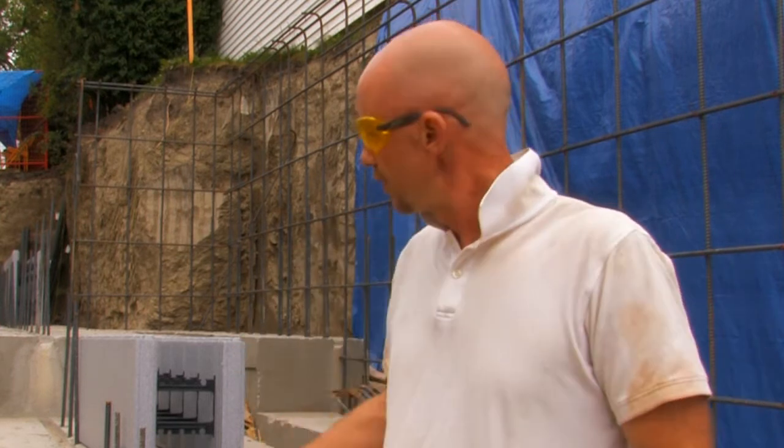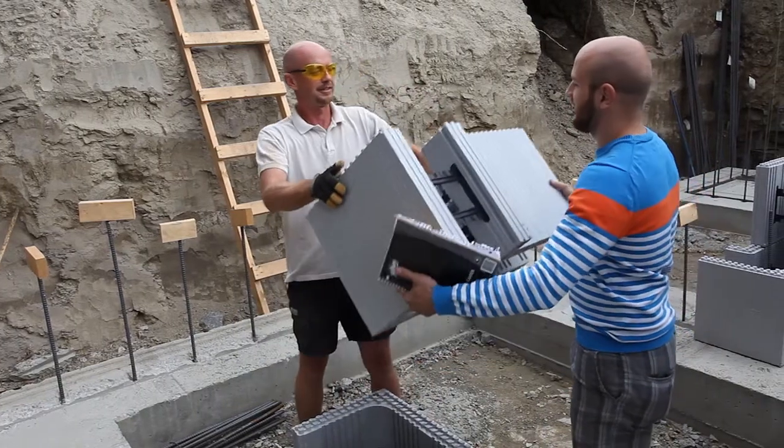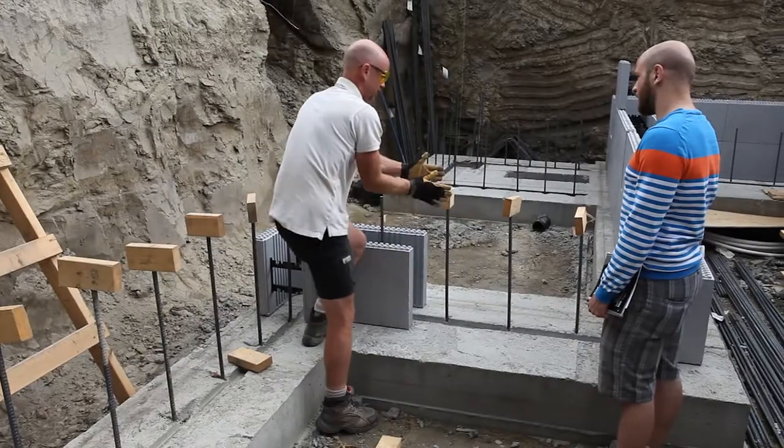Building the ICF, or the insulated concrete walls, is probably the simplest part of the entire project. You basically start out with the footings here, and you start laying out your Lego blocks. Ultimately, you want to design the house for the blocks as opposed to the other way around, because it's just easier in the end. So you lay out your blocks. They all interconnect, and just like Lego, they all snap together.